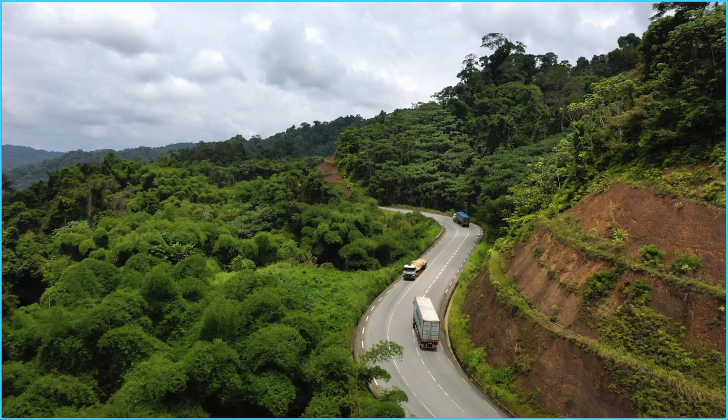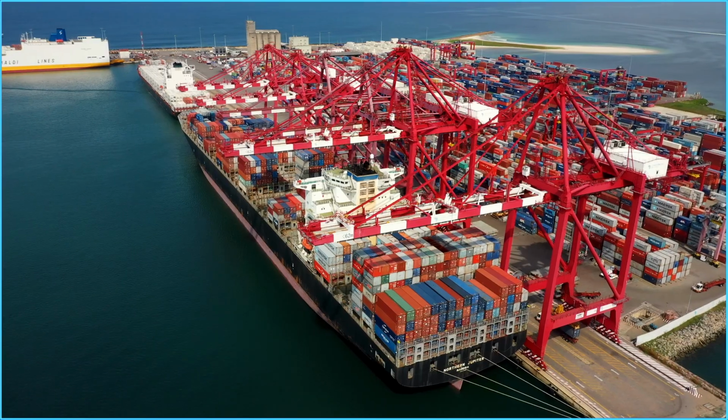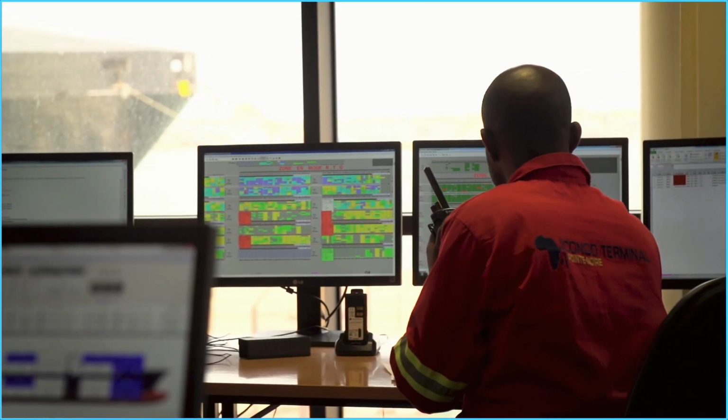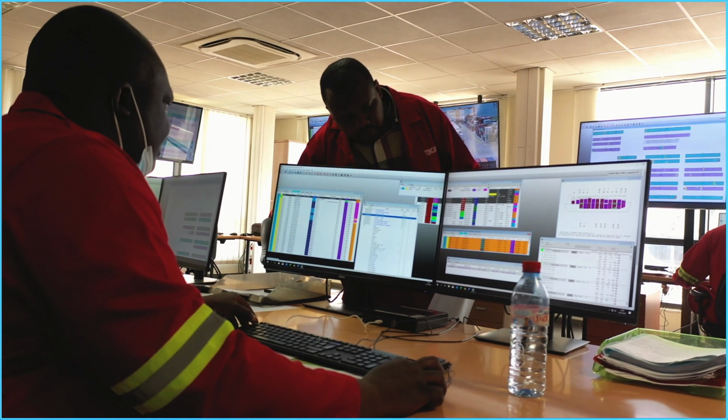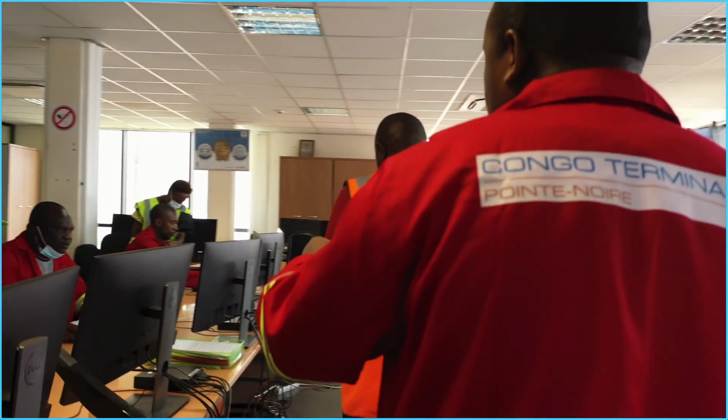In addition to the modernization of its transport infrastructures, the extension of its container terminals, and the strengthening of its transshipment operations, the deployment of Navis, the new terminal's operating and management system, has greatly improved and accelerated the Port of Pointe-Noire's productivity.